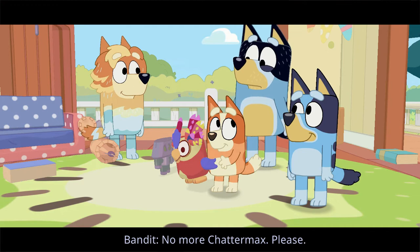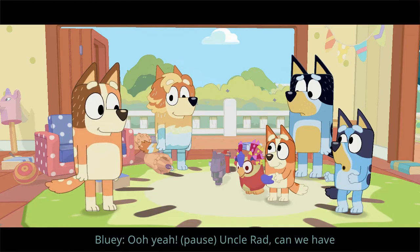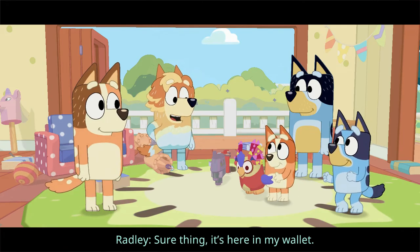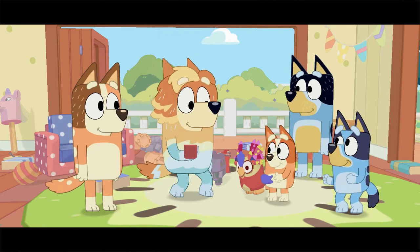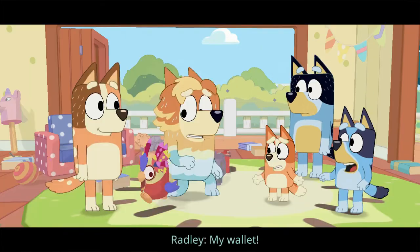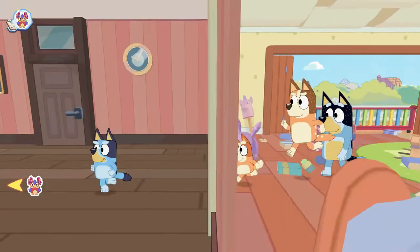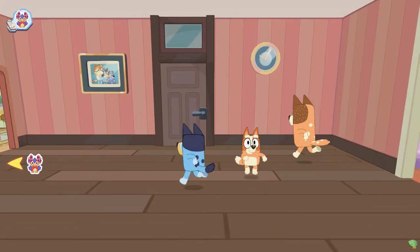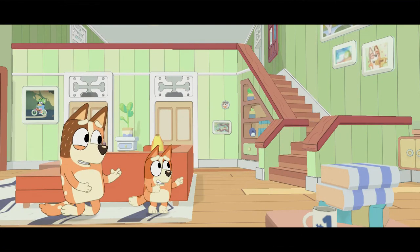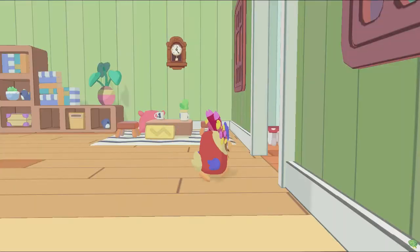Aww. Kids, you need to ask your Uncle Rad about the map. Oh yeah. Uncle Rad, can we have a look at your piece of map? Sure thing. It's here in my wallet. I remember when we buried it all those years ago. It's a funny story. Hey, my wallet. The map. After it. It's going upstairs! It could climb stairs? To the lounge!